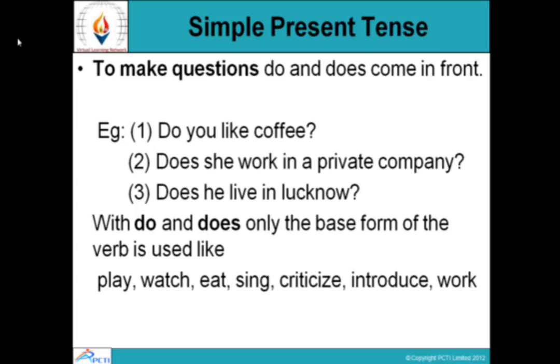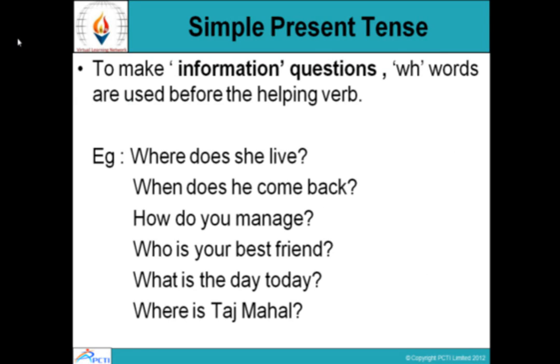Let's now see how to make information questions. As you all know, to make information questions, WH words are used like what, where, when, why, how, and the pattern remains the same. First, we use the WH word, then the helping verb, then the subject, which could be a noun or a pronoun, and then the main verb. Where does she live? Where, WH word, does is helping verb, she is the subject, live is the main verb. When does he come back? How do you manage? Who is your best friend? What is the day today? Where is the Taj Mahal?